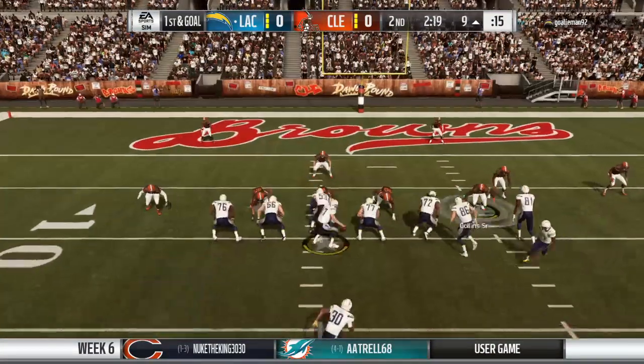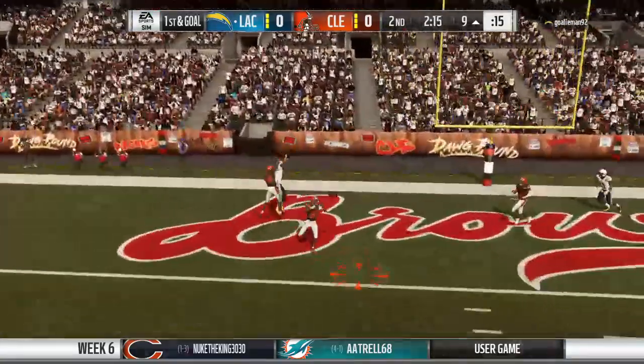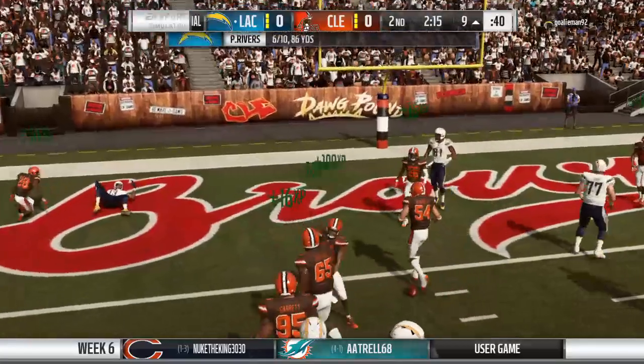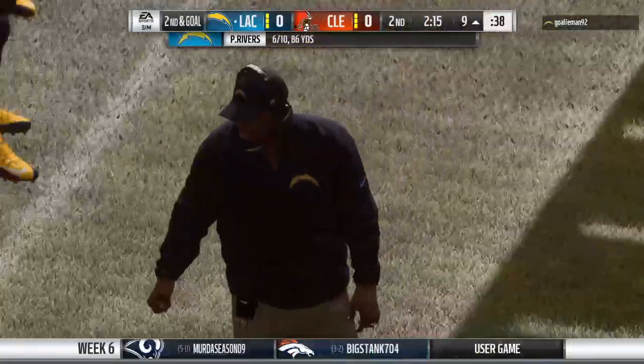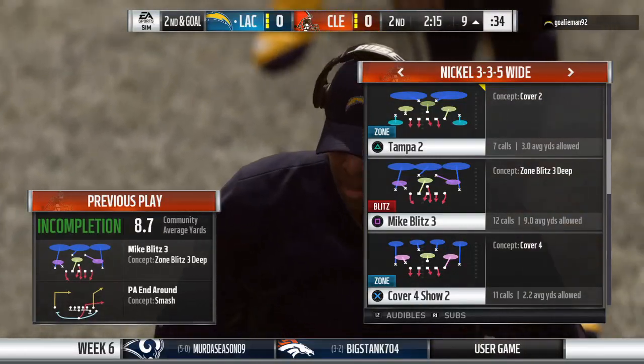Now a play fake here on first down. Oh, so close to an interception. Read that beautifully. Got his hands on it. Couldn't get it. And it's second down.